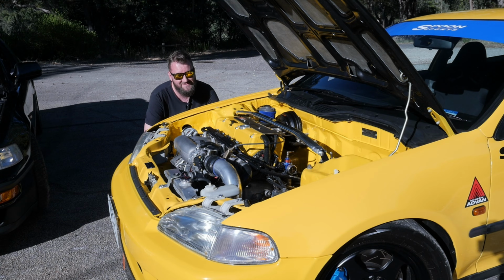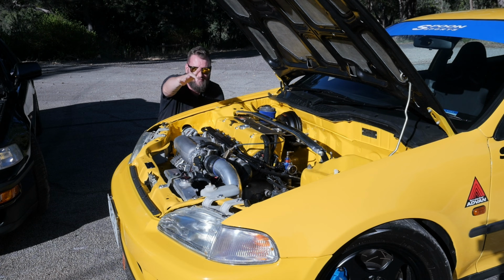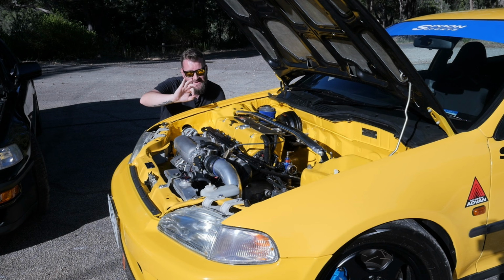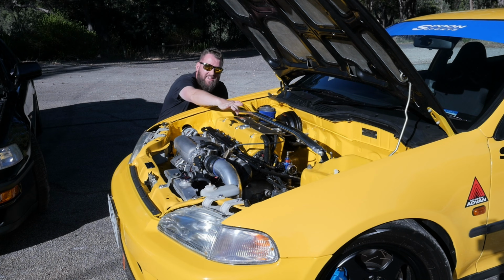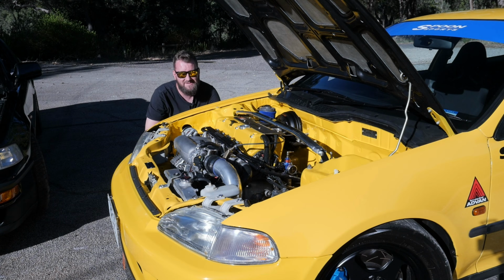Now, the bay is something special, as you can very well see with your own eyeballs. This is a K20A from a DC5 Type R. We have an RRC intake, we have a 72mm throttle body, ported everything, so the flow is fantastic. We have a K-tuned billet aluminium fuel rail, Spoon rocker cover, carbon Kevlar no less. Carbon synchros, Spoon 5.1 final drive, Spoon LSD, the list goes on.